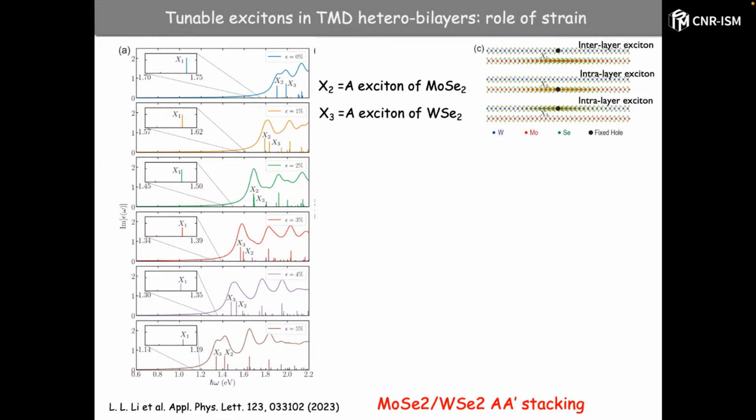So here the idea is that, considering this hetero-bilayer in the normal AB stacking, we want to analyze how, again, the optical properties change with strain. By strain we mean tensile strain from 0 to 5%. And as you can see, the optical spectra change a lot.